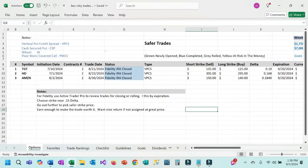Okay, this is a spreadsheet. I just took my planning worksheet and made some small modifications and just have these 3 particular trades. Why did I choose these trades? Well, I think they're on names you don't typically hear people making trades on, especially if you like to watch YouTube. These are names that we all know, we all use: Target, Home Depot, Amazon. And I want to share with people that you can also make trades in these kinds of companies and do pretty well. So that's why I'm calling them my safer trades.